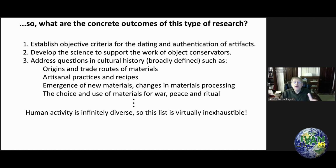After all, the choice of steel, for example, to make a weapon, they chose quite a different type of steel than was used for other objects. Anyway, human activity is infinitely diverse, and so the list is virtually inexhaustible. If you're doing research in this area, you'll never run out of projects.